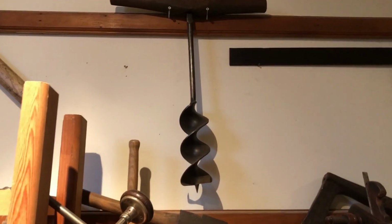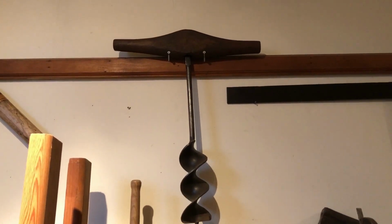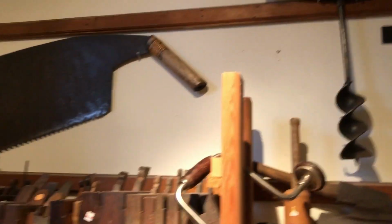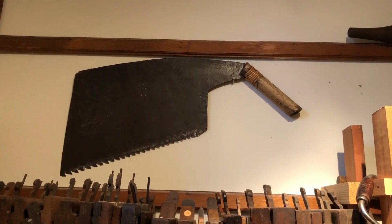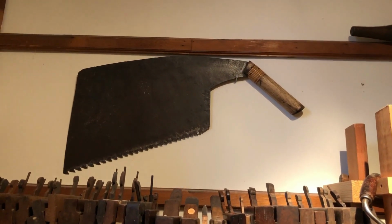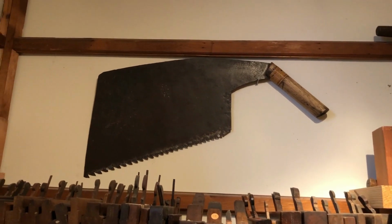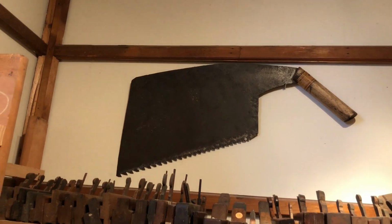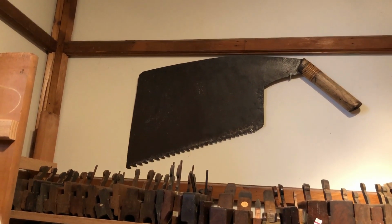Here's another thing that would give you a heck of a workout. Oh, that big auger. Oh my gosh. Well, look at the Japanese saw over there. And what was that for? That was for taking timbers and ripping them down the length. They would be up on big sawhorses, and he would stand up on top of the log and work his way right down the log, ripping the piece of wood. That's a very old antique Japanese rip saw.